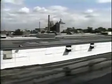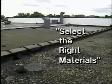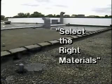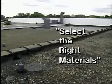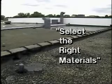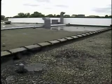But there's more to a successful retrofit than the inherent advantages of this efficient closed-cell material. First, the customer should be sure to select the right materials for the application in question. Materials can vary widely in quality and service life. A qualified manufacturer can help determine what materials will work best in a given situation.